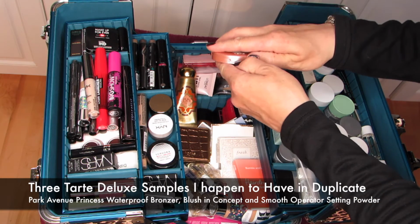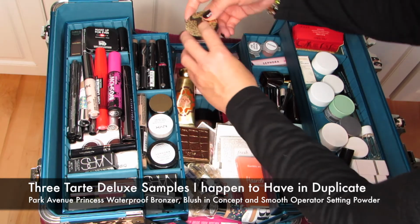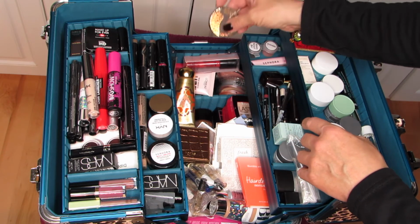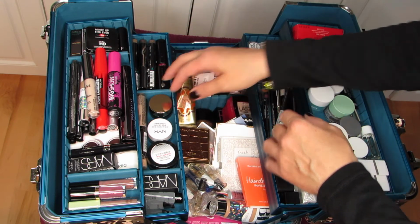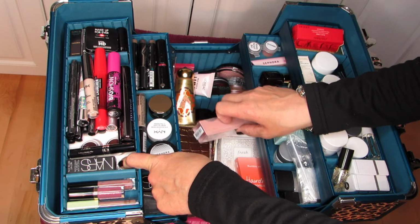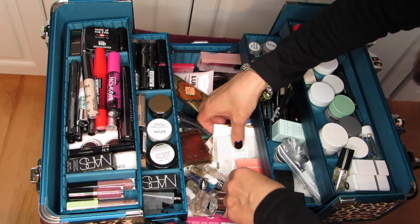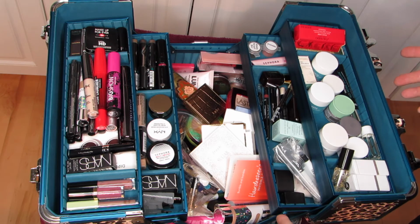Inside is the Concept blush deluxe sample, and I've got a pass. I think this is the Smooth Operator powder from Tarte. I might end up using this because I'm doing a special on Tarte for some period of time. It's going to be somewhere between a week and a month. And then some special creams, like also the Tarte Sea Brightener eye treatment. I even have a dip pomade in here from Anastasia Beverly Hills as a sample. So these are the kinds of things that I have. I think everything else in here are full items. I'm just taking a quick perusal here so I'm not lying. Let me just take a quick look here. Yep, that's it. So anyway, that is the tour of the train case.